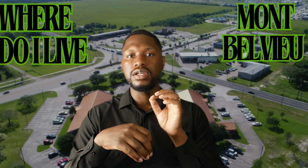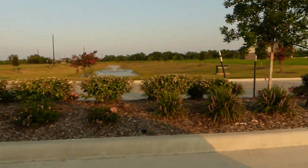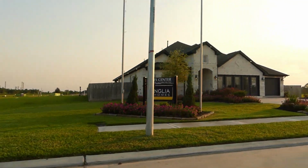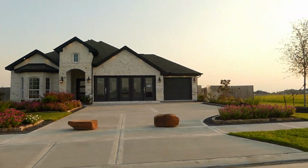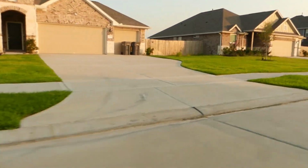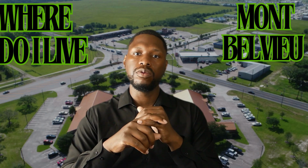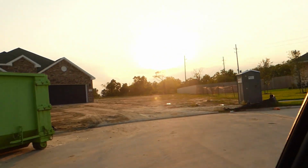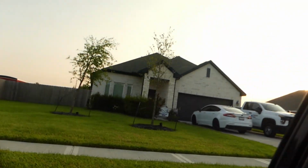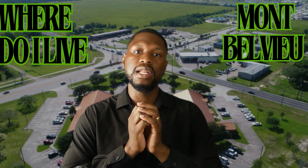Now in the Country Creek subdivision, the homes are a little smaller, a little more affordable, and it's a little further back from the Champions Forest community, and this is also a nice community there in the back. So these are both good options if you want to get a new house built to your liking, to your design. These communities will definitely be a place to go. Anglia Homes is doing a lot of good things in the Mont Belvieu community, building a lot of new construction homes there.